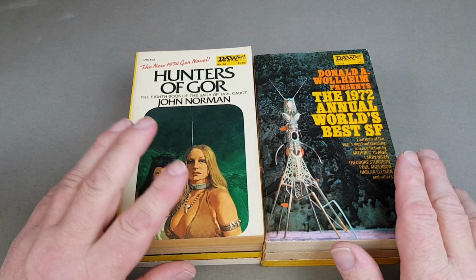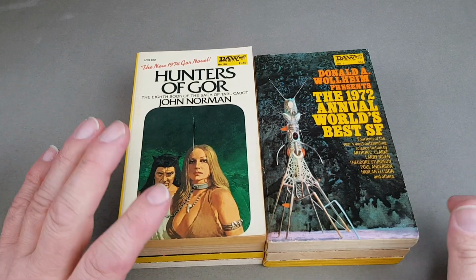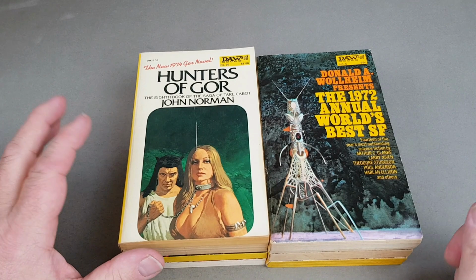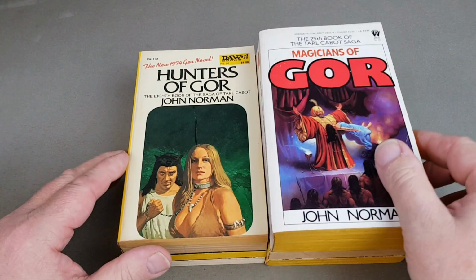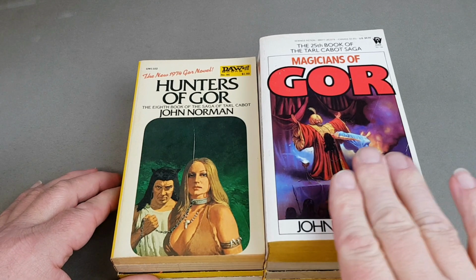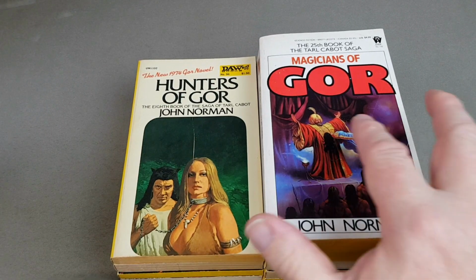They also took over the rights from Ballantine to publish the John Norman Gor books, which had a huge audience, but they did slightly go off the boil a bit, and they're quite hit or miss after the first half a dozen or so. But Daw published them right up until the end, including the very scarce Magicians of Gor, which never actually got published in the UK, but it did come out in America, and Daw published the whole run. So it was the very 25th one.